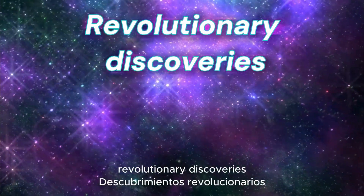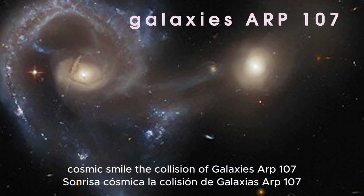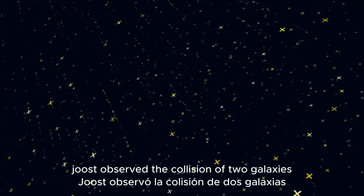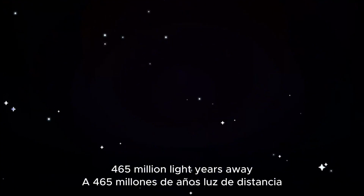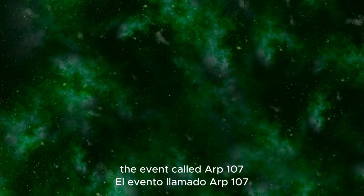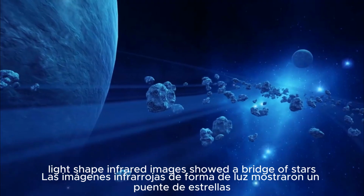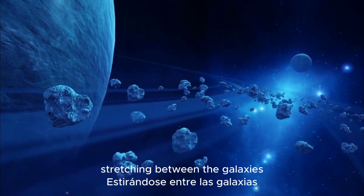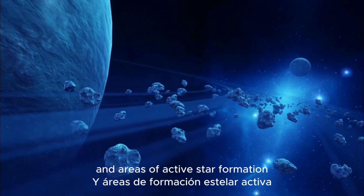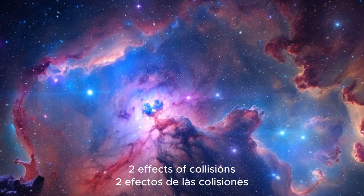Revolutionary discoveries. Cosmic Smile, the collision of galaxies Arp 107. JWST observed the collision of 2 galaxies 465 million light-years away. The event, called Arp 107, surprised scientists with its smile-like shape. Infrared images showed a bridge of stars stretching between the galaxies and areas of active star formation glowing with orange and red hues.